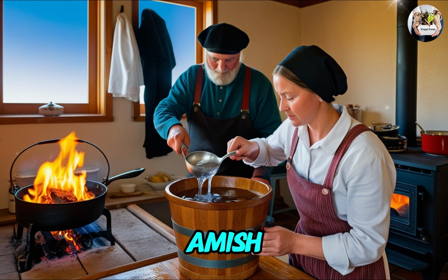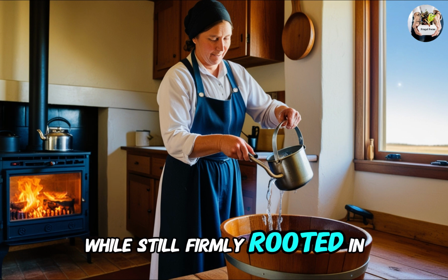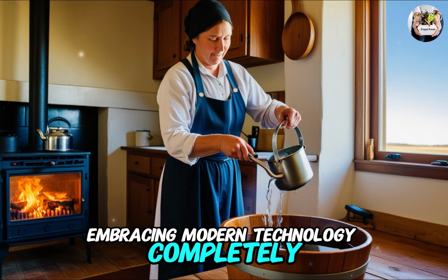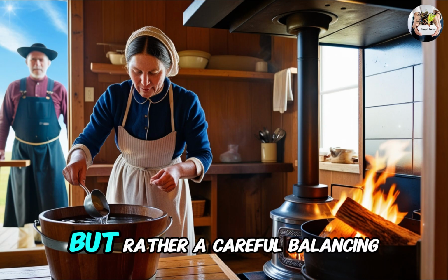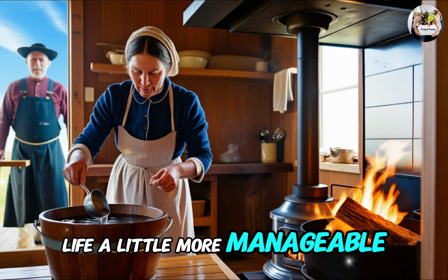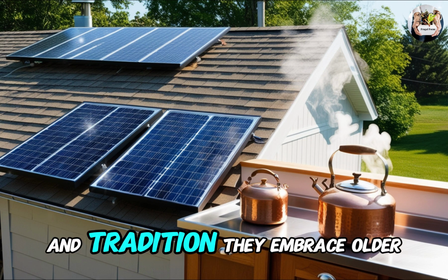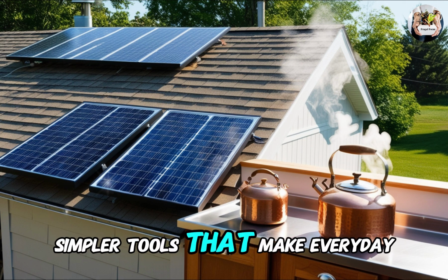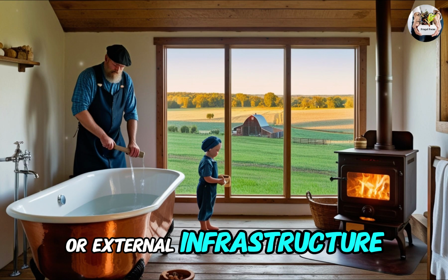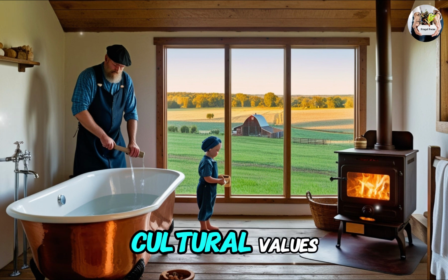Then there's the Old Order Amish, who are like the slightly more practical older sibling of the Schwarzentrubber Amish. While still firmly rooted in their traditions, they're a bit more open to pragmatic solutions, though they stop short of embracing modern technology completely. It's not a full rejection of progress, but rather a careful balancing act, staying true to their principles while finding ways to make life a little more manageable. The Old Order Amish have mastered the art of striking a balance between practicality and tradition. They embrace older, simpler tools that make everyday tasks more manageable, as long as those tools don't depend on electricity or external infrastructure. Their lifestyle is all about finding a middle ground where functionality aligns with their cultural values.